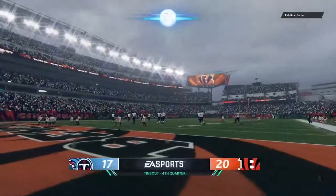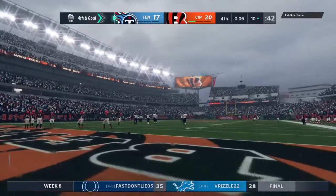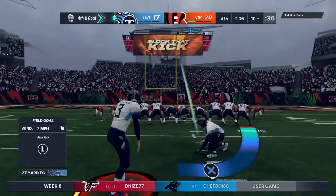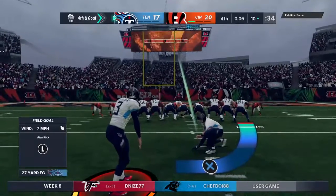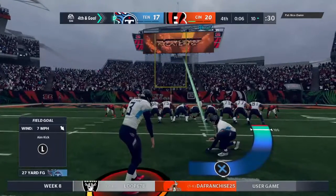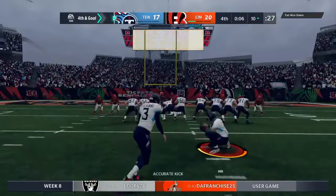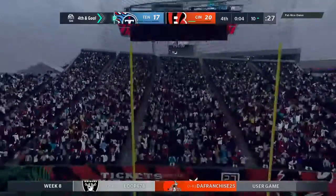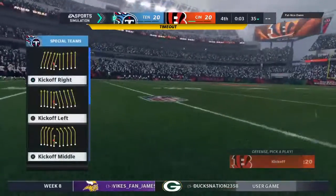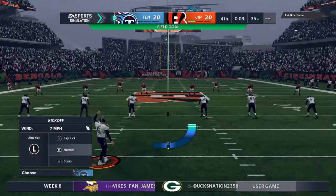So now with 6 seconds remaining, we get a timeout on the field. So on 4th down, out trots the kicker in a big spot here. A 27-yard attempt. His kick is good. And they will tie this game here in the final seconds. So a money kick there in the final seconds.